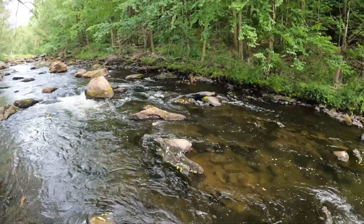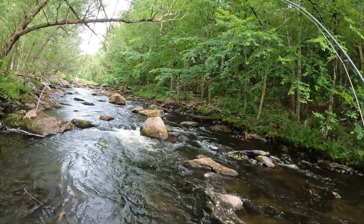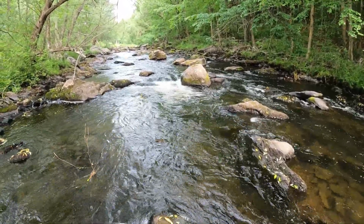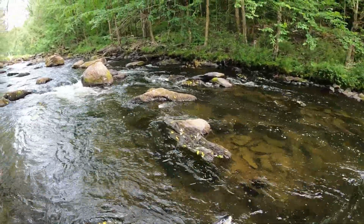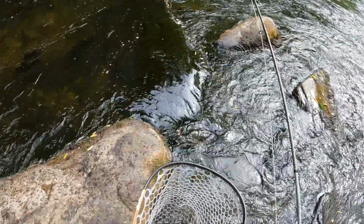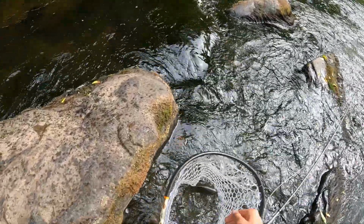Got something on the dropper again. Took my bottom fly. Looks like a pretty brookie, I think. What is this? Come here. Oh no, it's a brown. It's a wild brown. It's my 3rd wild brown of the day.